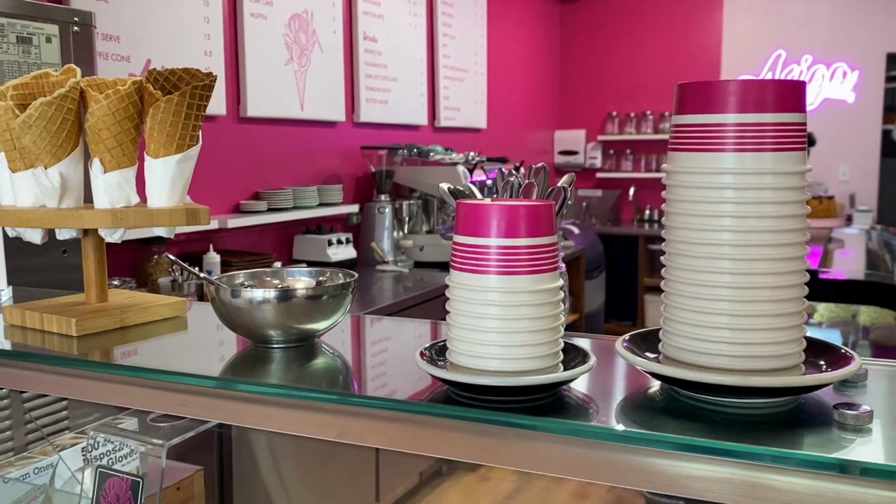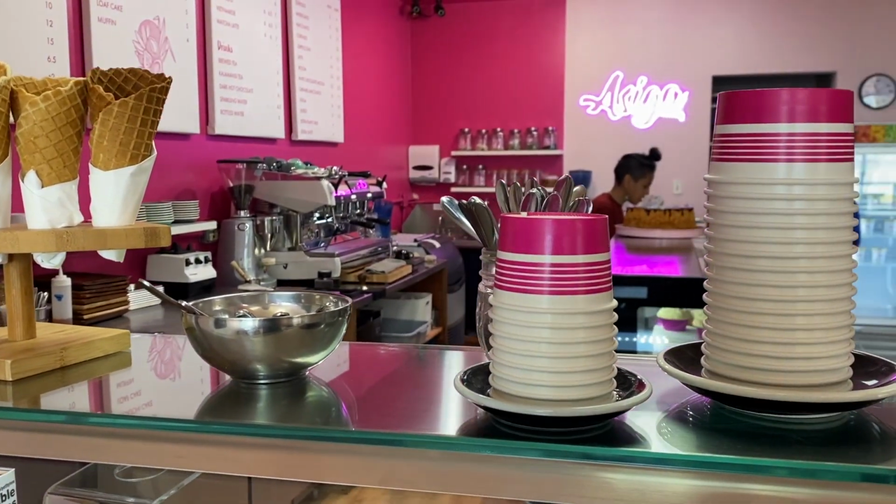I think the pricing was $4 to $8 for a muffin or a cake slice and things like that. But then they had all sorts of coffees, cold brew, Vietnamese coffee, things like that.